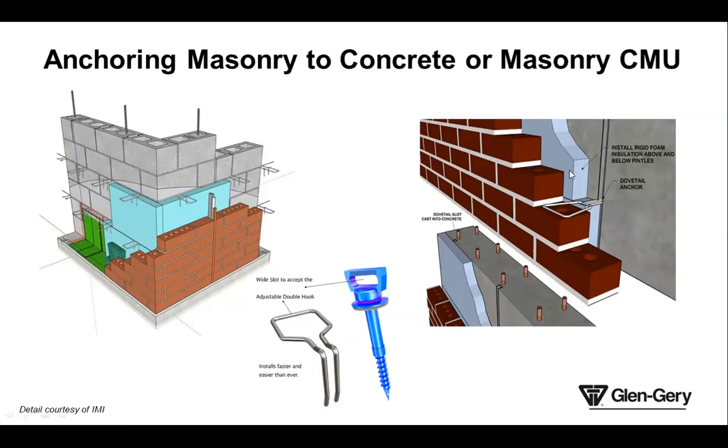And then if you had insulation in the wall, it would allow you again to tie your insulation in the wall and cover that. A lot of times you don't have insulation where this is. If that's the case, there are other ties that you can mount onto the concrete and tie right back into the brick.